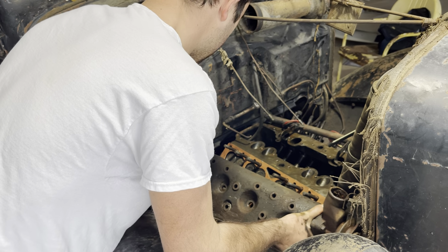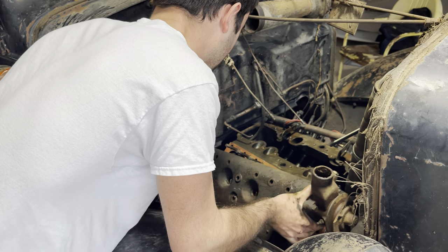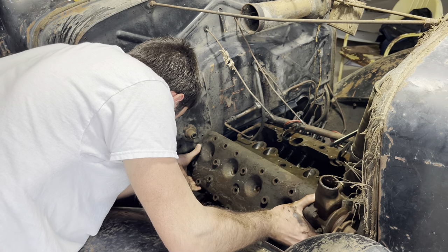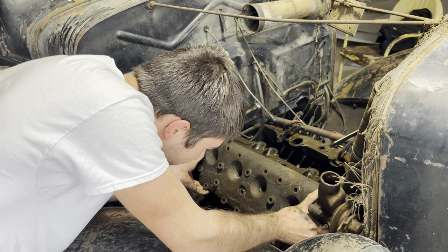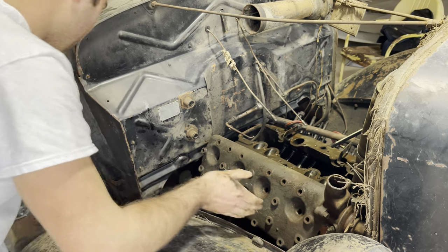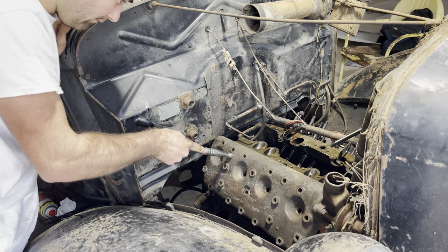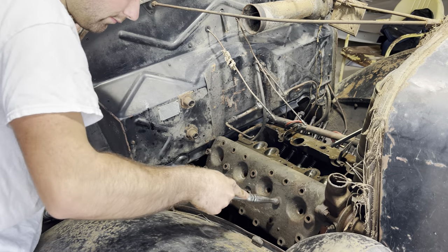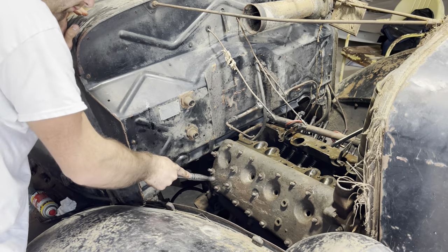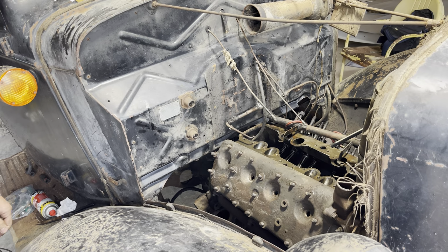Let's see here. Ain't much room in here to maneuver. That right there should be the winning ticket. Let's see here. Well, I lied to you. There we go. Clean these studs up so they should just bop on there. And that's the first time the head's been on there since 1968.